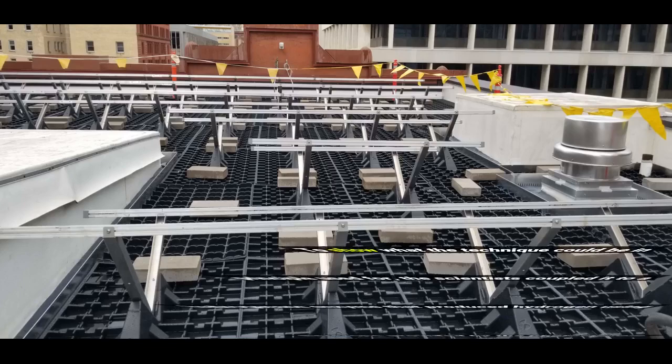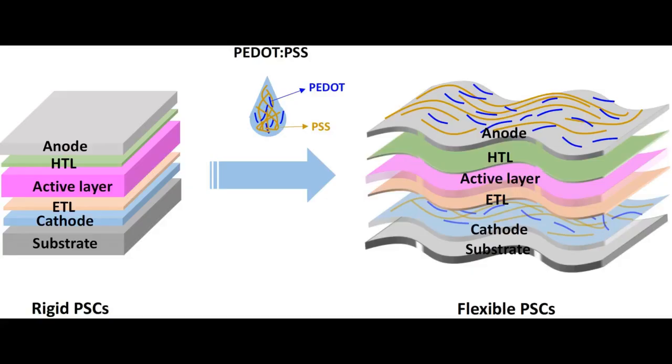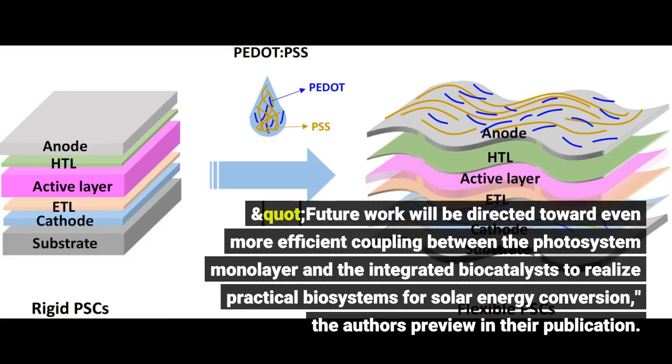To show what the technique could in principle be used for, the scientists coupled it to a hydrogenase enzyme that produced hydrogen using electrons provided by the photosystem. Future work will be directed toward even more efficient coupling between the photosystem monolayer and the integrated biocatalysts to realize practical biosystems for solar energy conversion, the authors preview in their publication.